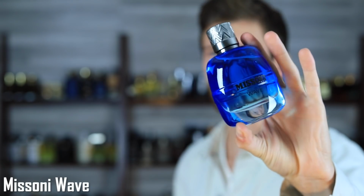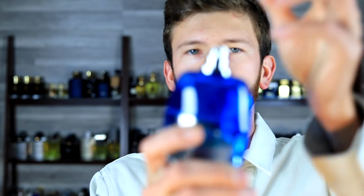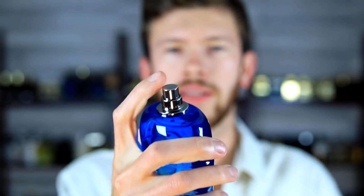And last up, back to that aquatic trend, but it had to be in here, Missoni Wave. Sea notes, orange, citruses are some of the main notes. The atomizer on this is absolutely incredible. It's got a magnetic cap. It's got a heavy bottle. This is custom presentation, by the way, not a stock bottle. Very nice. And this isn't all that expensive either.